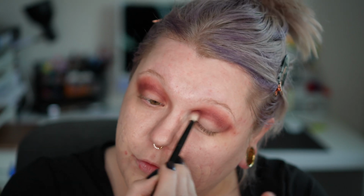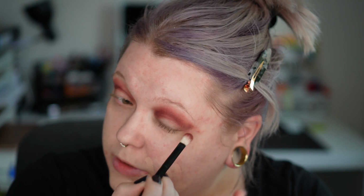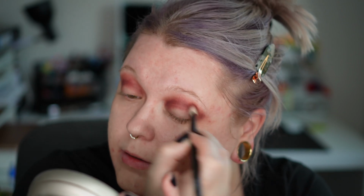And I powder my lid before I go in with the eyeshadow, because these mattes would otherwise stick where you first place your brush. Like they are then unblendable, which I hate. But I can totally live with that. So we are just using Pat McGrath for the mattes today because I just needed them.